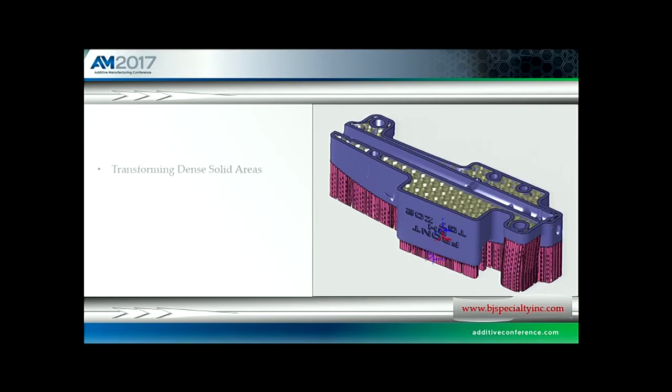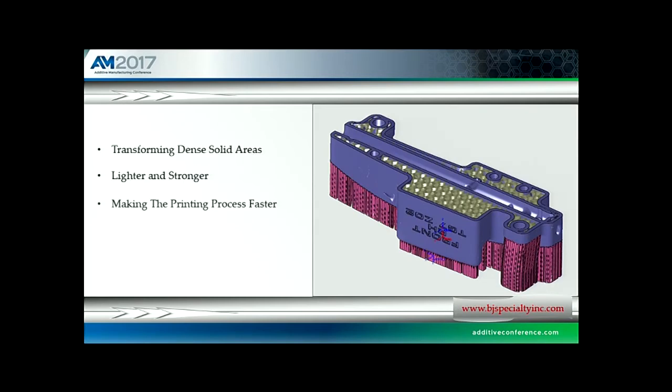We are using additive manufacturing not only for conformal cooling technology, but also for its capability of being able to build geometry that would normally be impossible using any other method. We are transforming solid, dense areas into honeycomb and lattice structures, making the parts lighter, but yet still maintaining or even improving the strength properties. Any geometry that we can transform into this type of organic shape helps drive down the cost, because fewer materials are required.